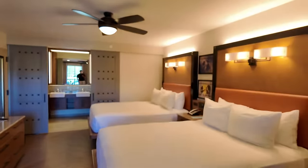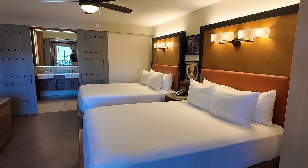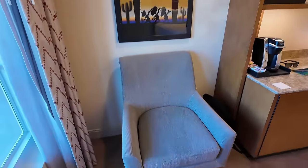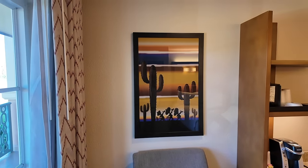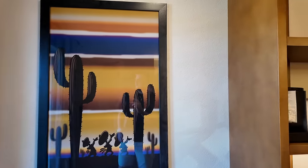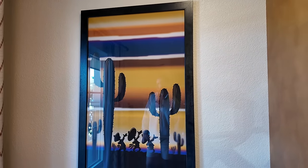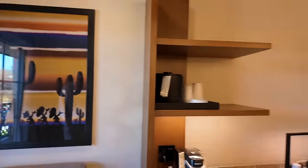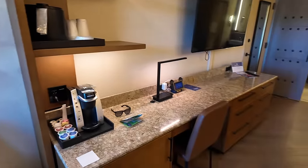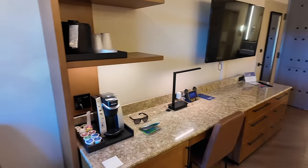Yeah, they look lovely. So literally you come in, you've got two queen-size beds right there. You've got a nice little chair here with some nice artwork with the three Caribbeeries, whatever they're called. I'm really sorry. That's a view of the car park. Oh, lovely. So, you've got this massive workstation desk area.